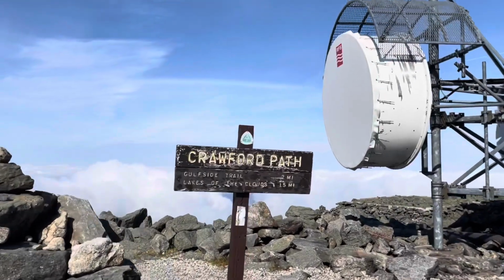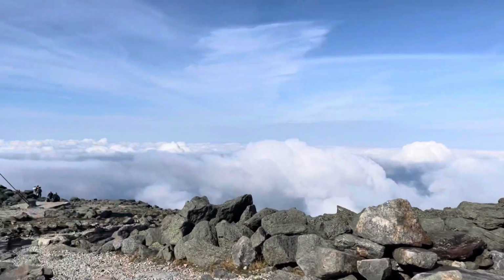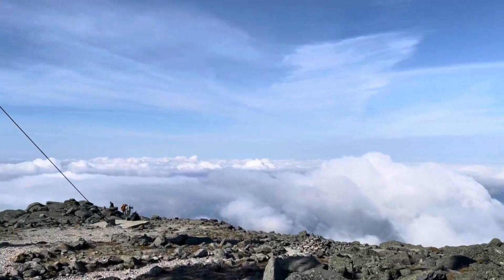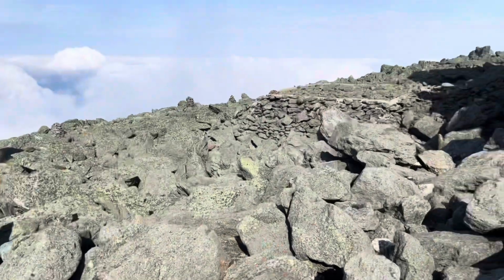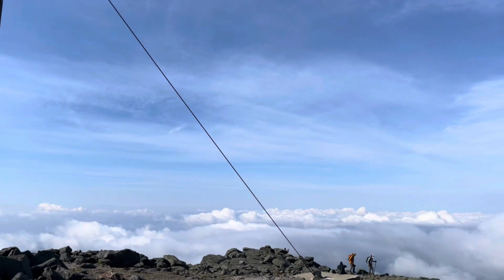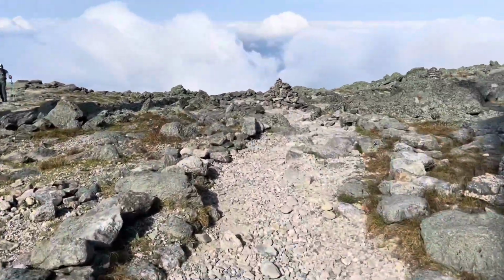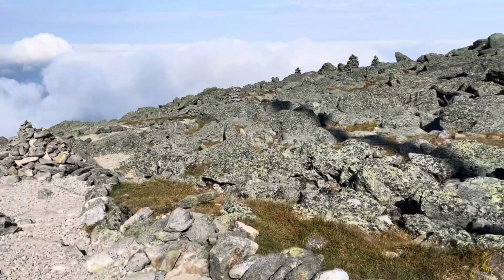That's one of the trails, Crawford Path, Gulfside Trail of 2 miles. And you can see a lot of people on the corners. Those are the hikers. They have made their trails for like 2 or 3 days and reached the summit. Some of them are traveling very long, for days, from different parts of the country. Amazing people.